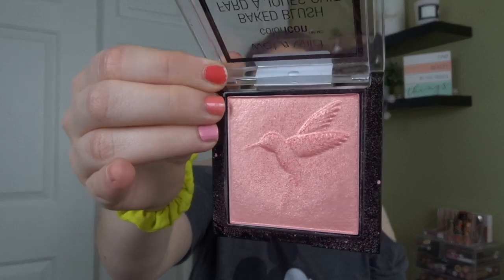I bought two products from the Wet n Wild Flights of Fancy collection. First was a gloss in the shade Featherless. I did like this, but I did not like it enough to keep it, and I did declutter it. And then I also got the Don't Flutter Yourself blush, which is so cute and so pretty. So I really like that still.